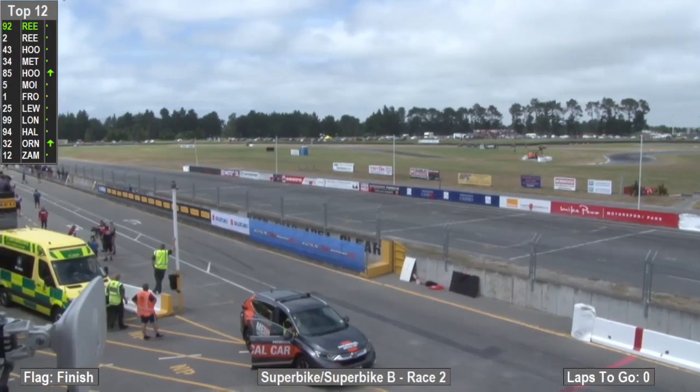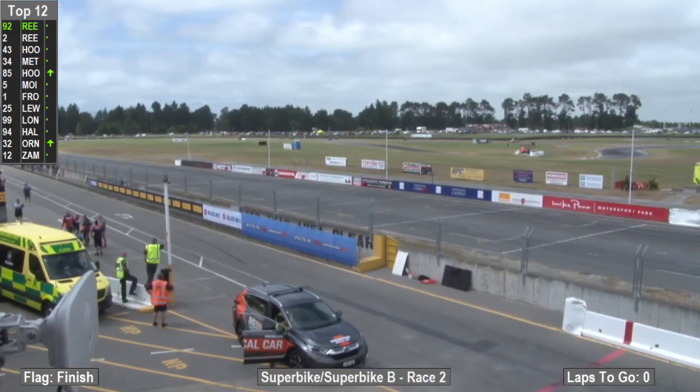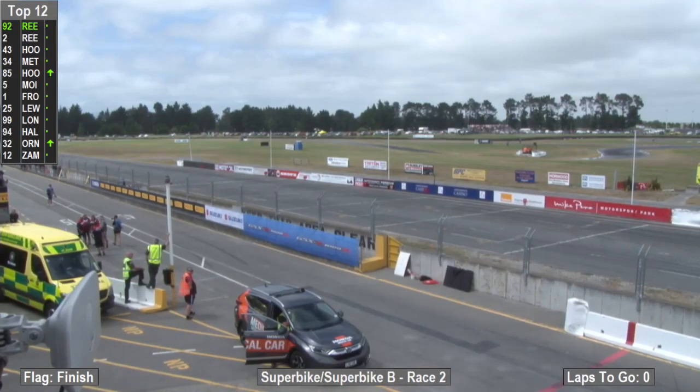Awesome stuff. So Superbike boys, there's only 16 of them out there racing, so already they're off the track and around the slip road. So Neil will have to do some high-end jogging, get down the podium, but awesome stuff.